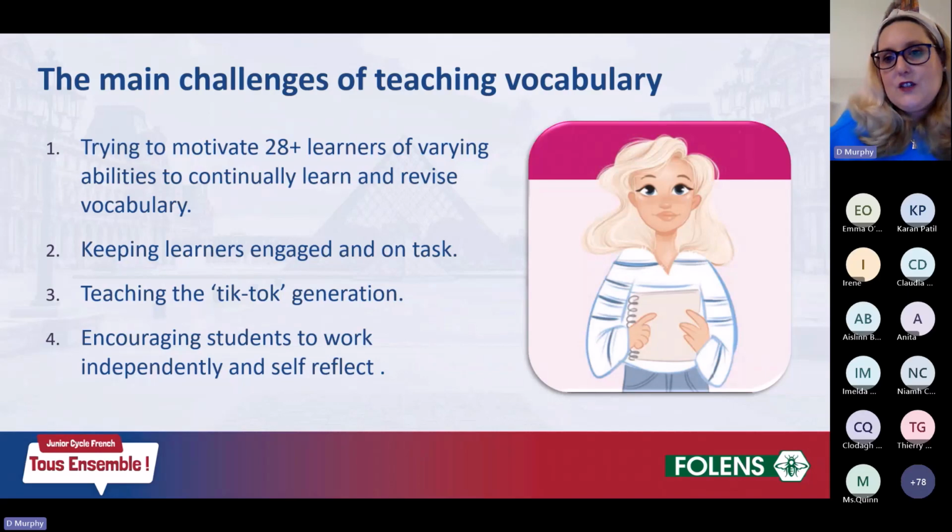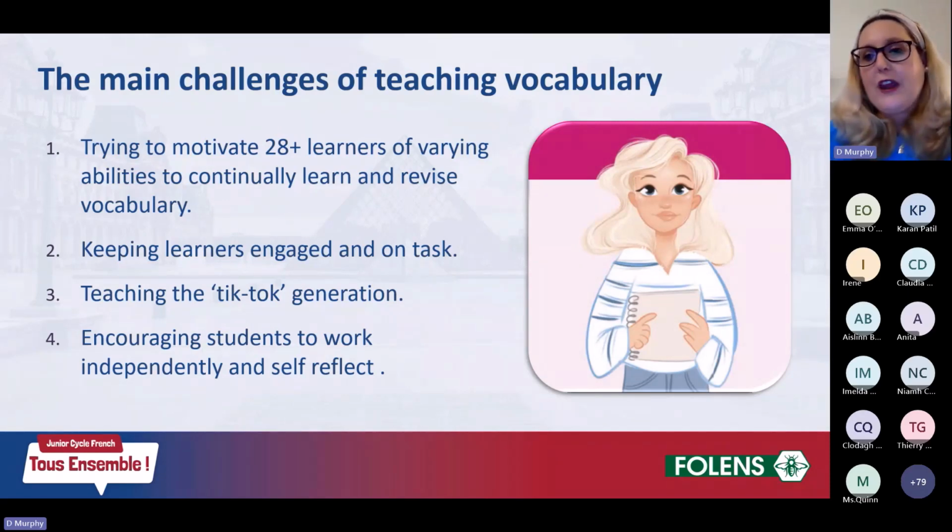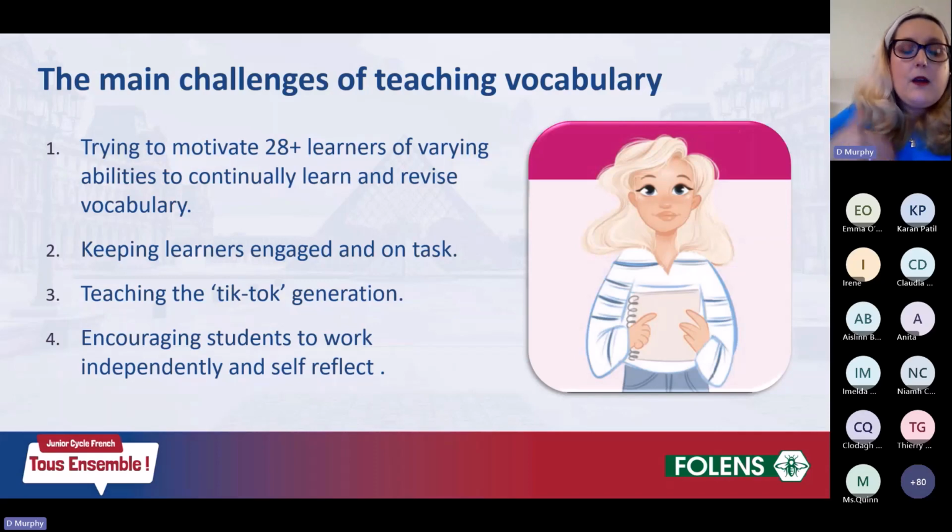So we have to urge those students to take ownership of their learning, to reflect on their progress and to see how they can improve their language skills, as opposed to the teacher just doing blanket teaching, trying to bring the whole class along. Some of our students are great at working independently, others less so. And that language of self-reflection is something that we really need to start teaching and putting in there from first year.